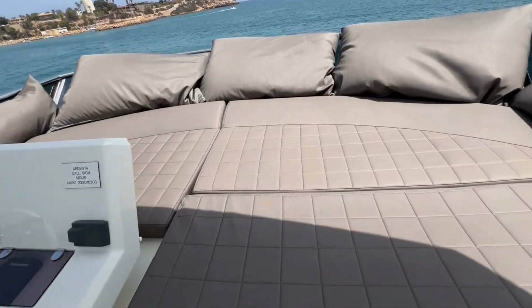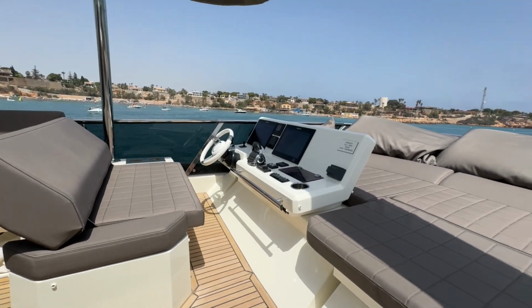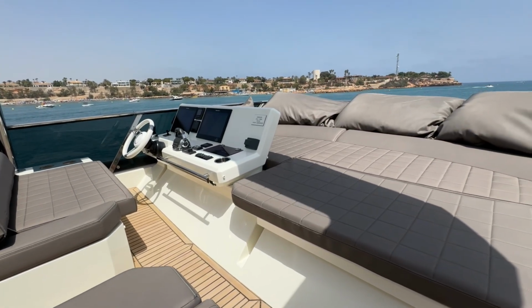Also, when you're cruising and underway, you've got good seats all the way through. So you've got nice big seats here for the helm position, and then crew here. We've got seating here for two comfortably, if not three. And I love this space just forward here when you're cruising.